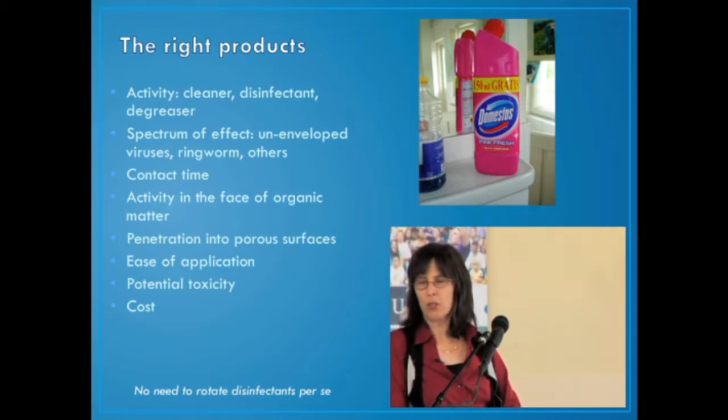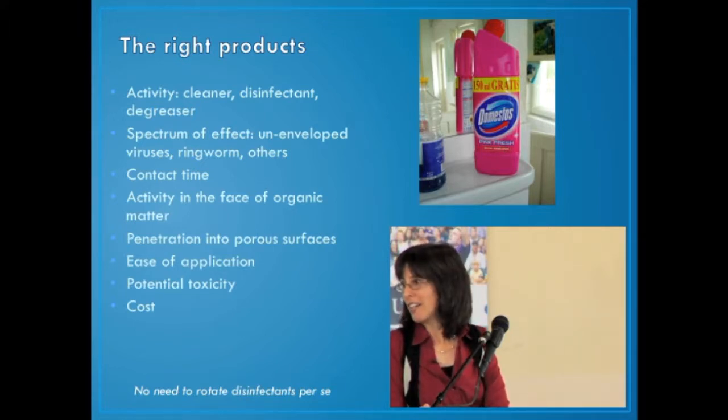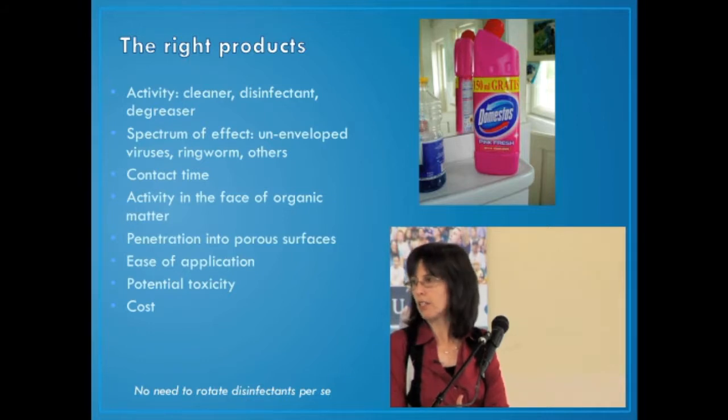Do any of you use something routinely that's just a cleaner and not a disinfectant? Soap, Dawn. And it's not that uncommon that I go to shelters where they're rotating between one day they clean and one day they disinfect. That's the wrong idea, right? So you want to clean and disinfect. If you can only do that every other day, do that every other day. But do those two things in concert. And if you're really pressed for time, then choose a product that has both cleaning and disinfectant properties.